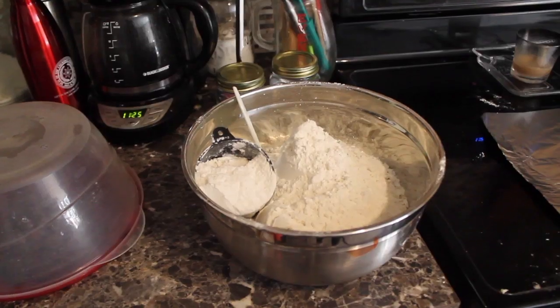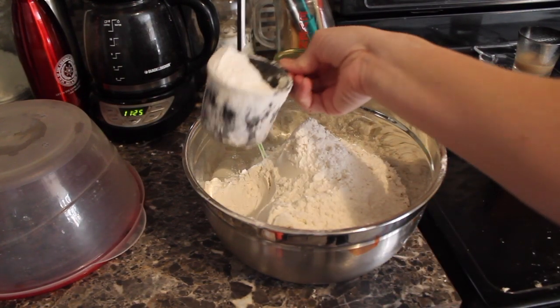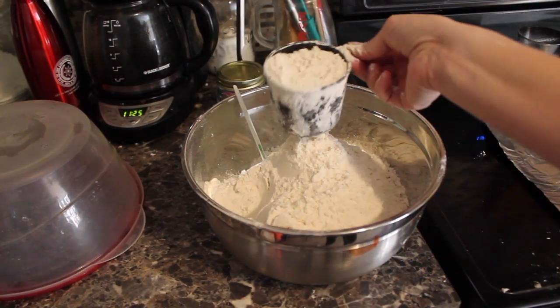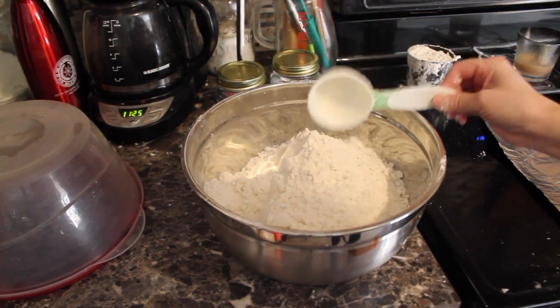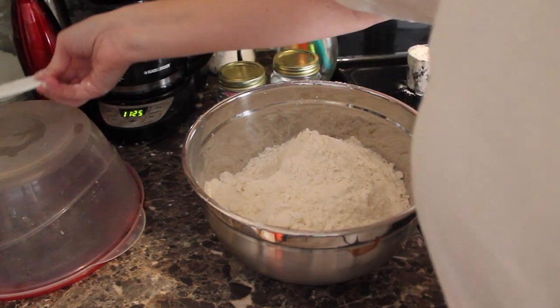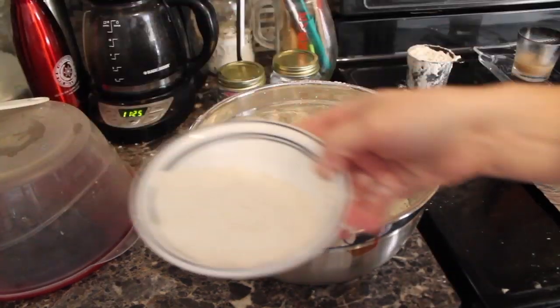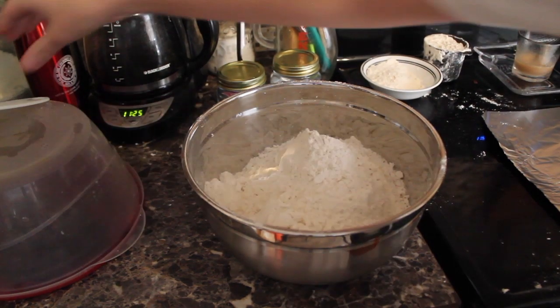I'll show you how I make bread. I start out, I have 8 cups of flour here, and then I have an extra cup to knead my bread on. And I threw this scoop in there because it was still in my 25-pound bag of flour. And I also have this little bowl of flour left over from this morning, and it'll go into a container.